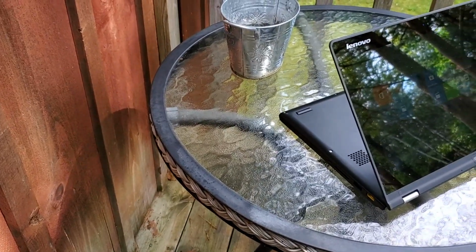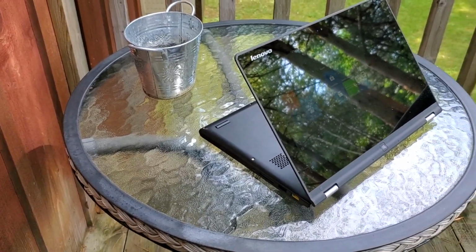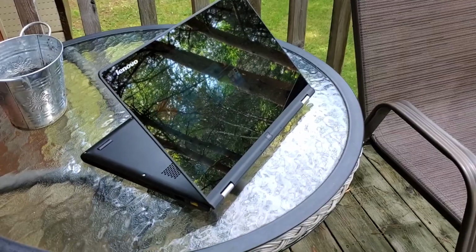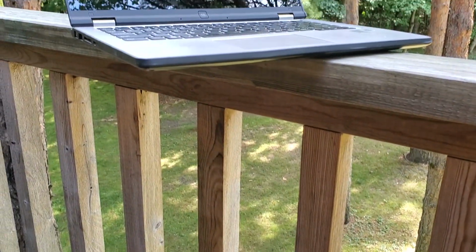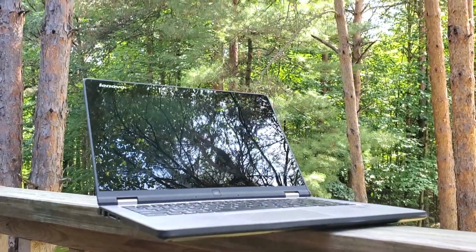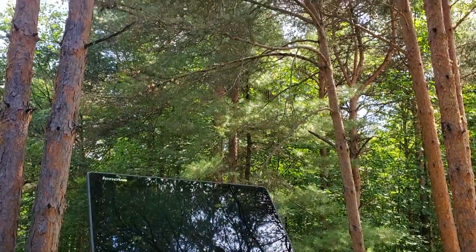Alright, let's get to the conclusion. The Lenovo Yoga 211 may not be a performance champ, but it can easily be used as a daily laptop and tablet 2-in-1 device without any problem. If you are just looking for a cheap 2-in-1 laptop, the Yoga 211 may be the perfect fit for you.